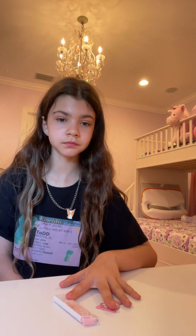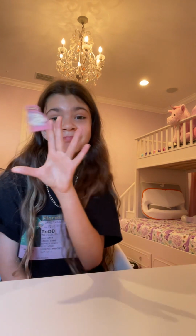Okay, I got two things. This bookmark, it came in a pack on Amazon. They're so cute. Rip off, but like, it was worth every penny. This I got at a party, it's lead.